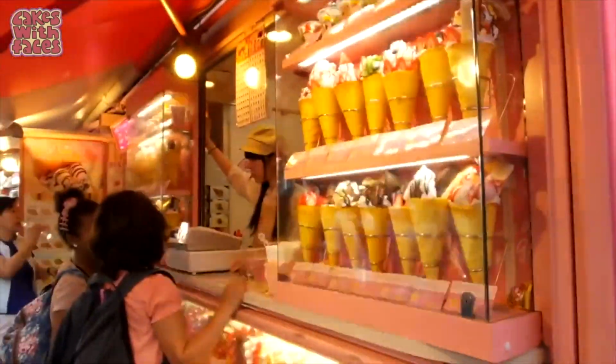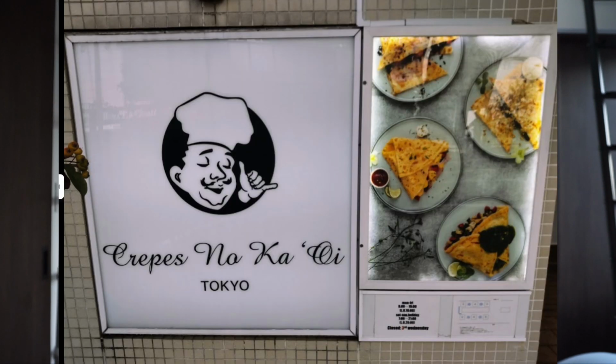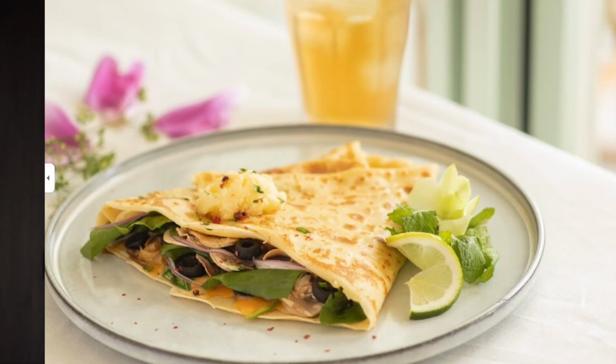So next I want to go over some desserts that look gluten-free but actually aren't. First of these being crepes. You're going to see hella crepes in Japan, especially if you go to like Harajuku, Shibuya, Akihabara. You might think that, oh, crepes are traditionally made with buckwheat flour, which is gluten-free. I can assure you 95% of these crepes are made from wheat flour. It is very rare to find a buckwheat flour crepe place.